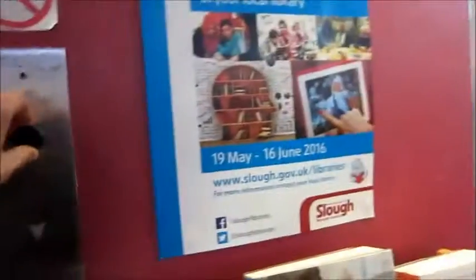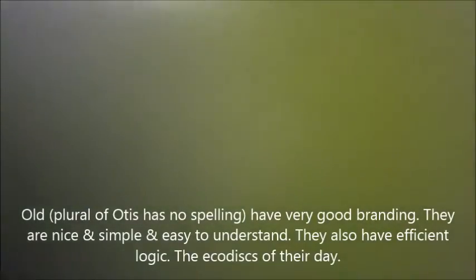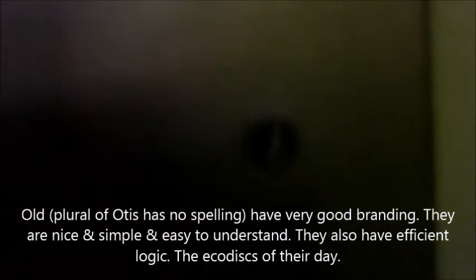They are building a new library, and it looks awesome in there. The old library has some old Otises. This lift's working, the other one isn't. Old Otis, old Otis patterns. And I love old Otises. And this classic.